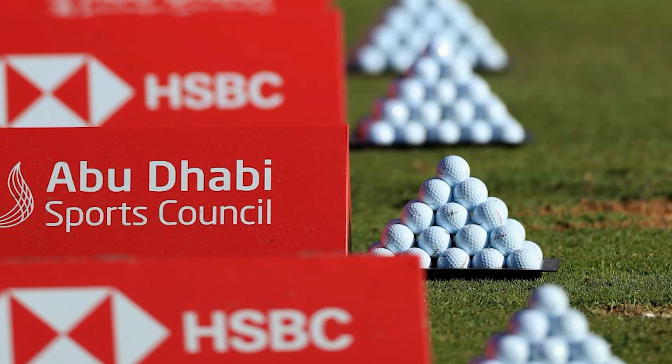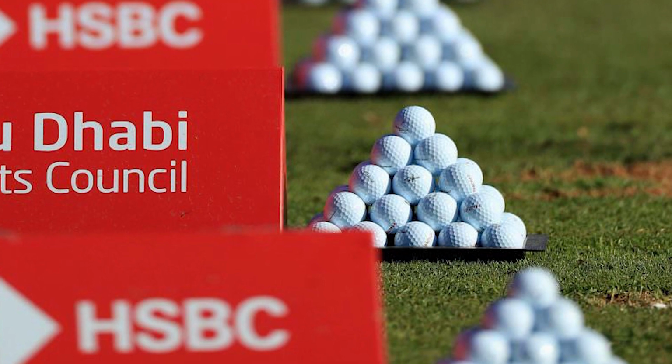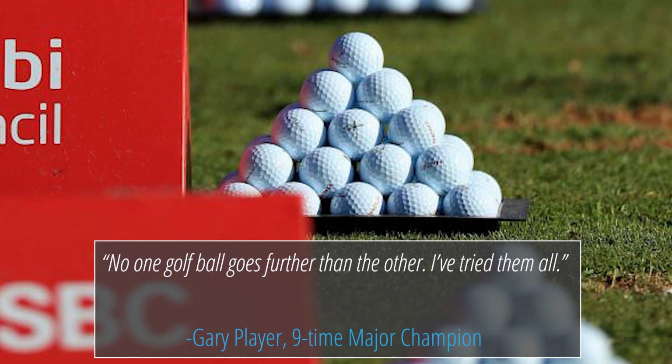In a recent interview, Gary Player, the nine-time major championship winner and one of the greatest golfers ever to play the game, gave his view on modern golf balls and how far they go. "No one golf ball goes further than the other. I've tried them all," he was quoted as saying.